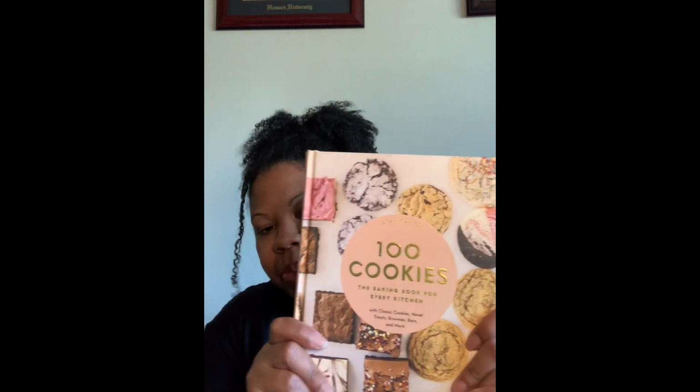And I feel like she has a couple of other books I saw. When I pulled up this one, she had some others specific to, I want to say, breakfast foods and some other little things. So depending on how I like this one, I might look into a couple of her other books. This book was like 17 bucks. It is a hardback book.